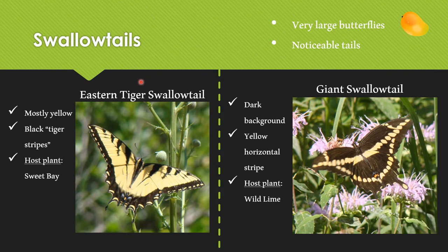In this case, we're looking at a comparison between the eastern tiger swallowtail on the left and the giant swallowtail on the right. And then I give you a list of some helpful features for identifying these two species. For the eastern tiger swallowtail, it is mostly yellow in color and it has black tiger stripes. For the giant swallowtail, it is dark brown to black for the background color with a yellow horizontal stripe running through the middle of the body.